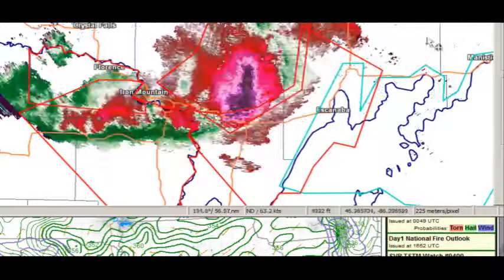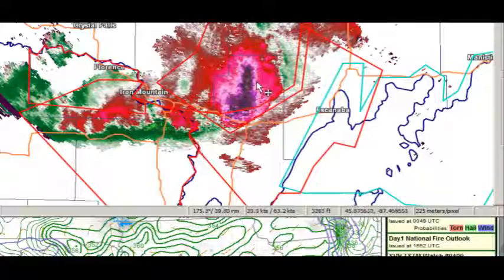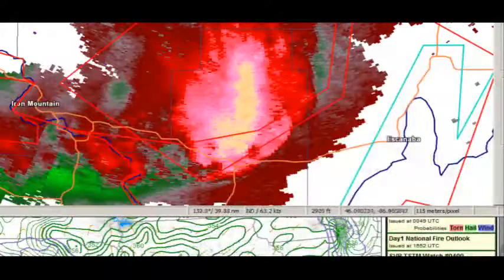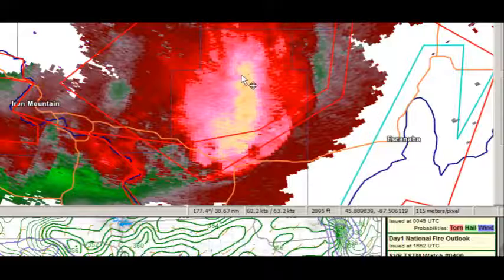And let's check out the velocities inside that storm. Wow. Very strong outbounds here. Now, we should check this out relative to the ground. Okay, so I've got this pulled up, and we've got about 62 knots out, but we have to keep in mind that this is 3,000 feet off the ground. So this is not necessarily what's happening down at the ground.